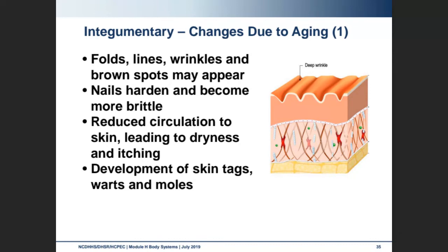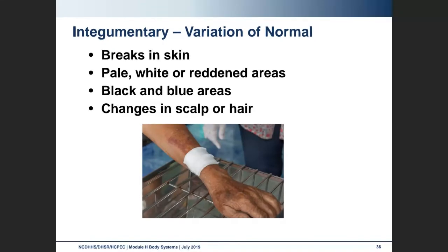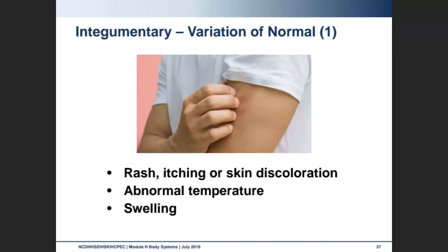Now, when we see these variations from the normal, these are things that we want to make sure we're reporting to our nurse. If we see breaks in the skin, pale, white, or reddened areas, which could be a sign of a pressure sore, black or blue areas, or changes of the hair and scalp. If we see rashes, itching, or new skin discoloration, if the skin feels abnormal to touch and temperature, right? Too cold, too hot, clammy. If we notice swelling, ulcers, sores, or lesions.